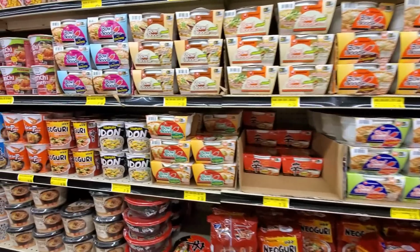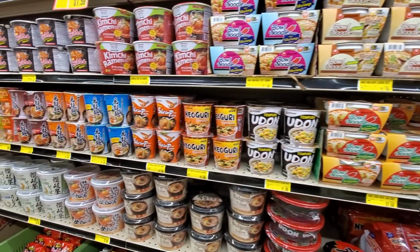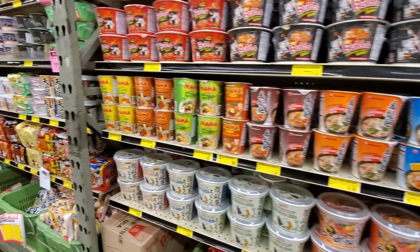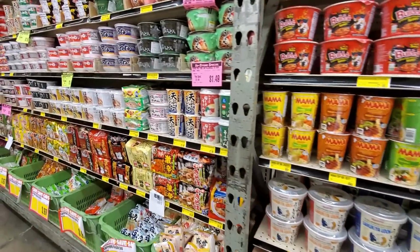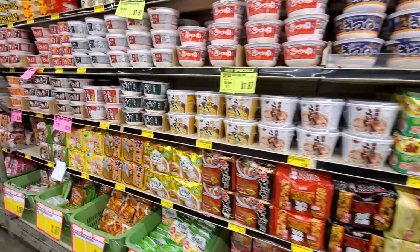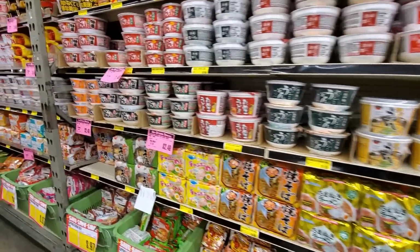This is their aisle of just ramen. Different types of ramen from Japan and Korea and also even Malaysia. And the aisle, as you can see, is just stacked to the top and it just keeps going and going. Pretty amazing.